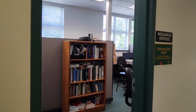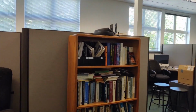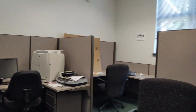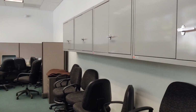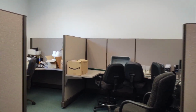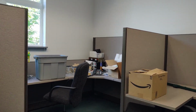When you come to the OHRC as a researcher, you can get access to a cubicle in the research offices. So here we have space set up for you: tables, chairs, some information, some storage areas. You can utilize this as a space for your project and for your project's things that you don't want to be bringing back and forth with you when you come out every day.